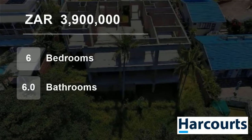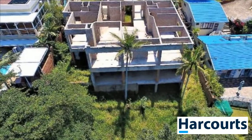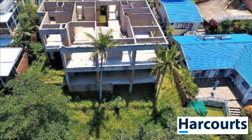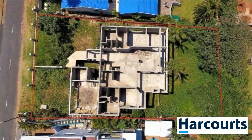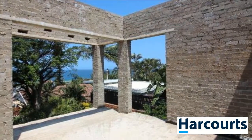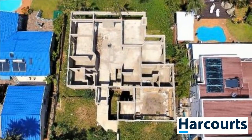Welcome to this six-bedroom house for sale in Ballito Central, Ballito, KwaZulu Natal, South Africa for R3,900,000. This is an excellent opportunity to finish this spacious multi-level, six-bedroom home to your own specifications. This unfinished project is situated in a very upmarket area in Ballito with magnificent sea views.